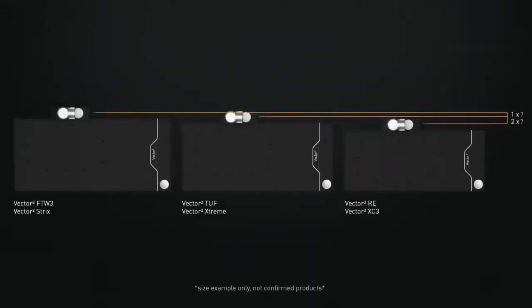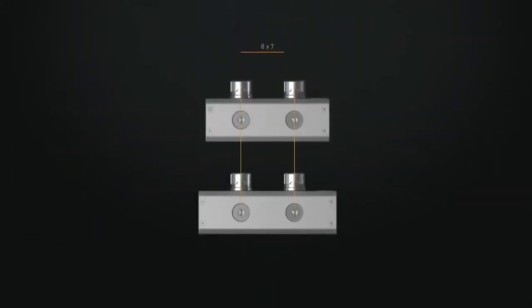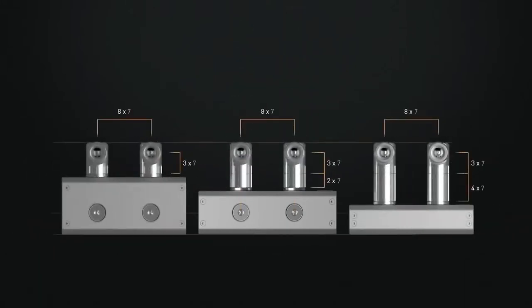To make PC building more intuitive and fun for everyone, not just seasoned modders, we added a new dimension to our liquid cooling products. EK Matrix 7 manages the product's height and width, as well as port spacing by increments of 7 millimeters. Through meticulous product planning, a single case and a single distribution plate can support several different setups and still provide perfectly aligned parallel tubes.